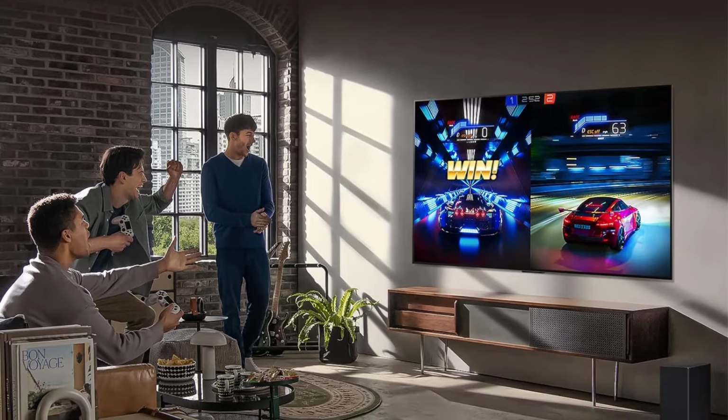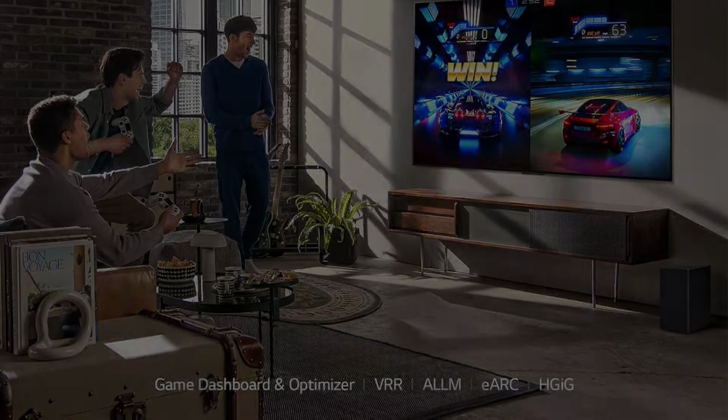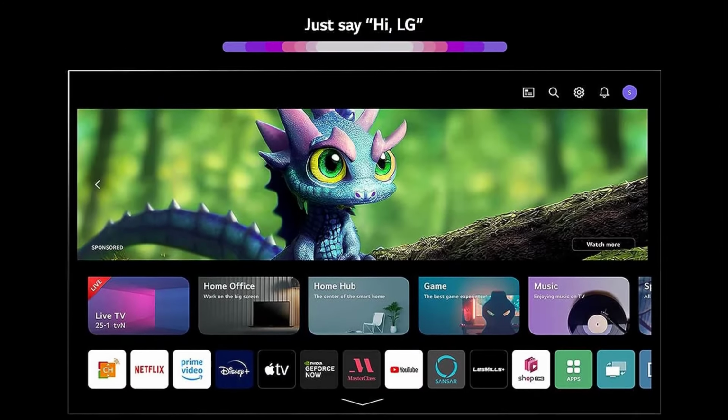It also has a fantastic array of gaming features, including 4K at 120 Hz support on its 4 HDMI 2.1 ports, support for every VRR technology, and Dolby Vision gaming at 120 Hz, so it's fully compatible with the latest consoles or PC graphics cards.